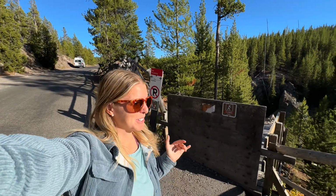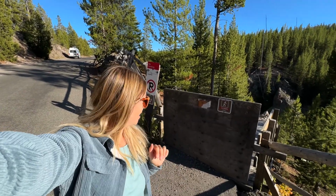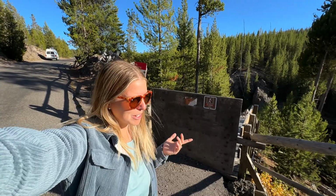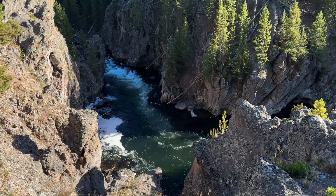So there is a fun swimming area at the end of the Firehole Canyon Drive. Right now it is closed due to unsafe conditions, but if you come on a hot summer day, it'd probably be an awesome place to come and cool down.